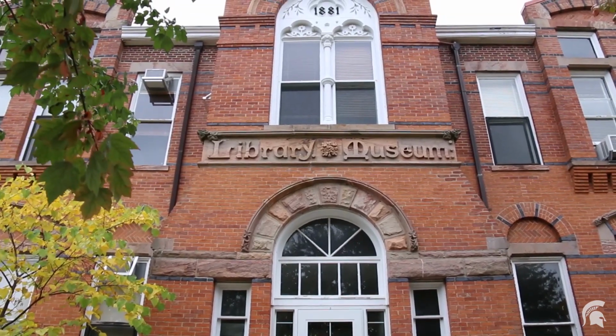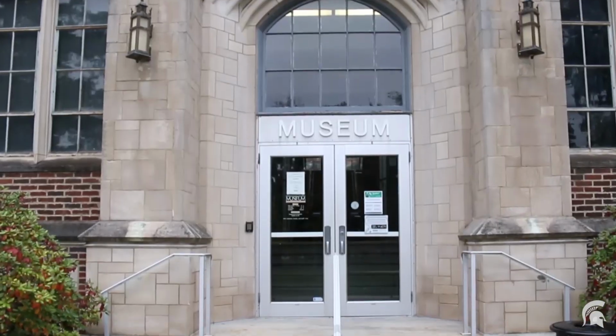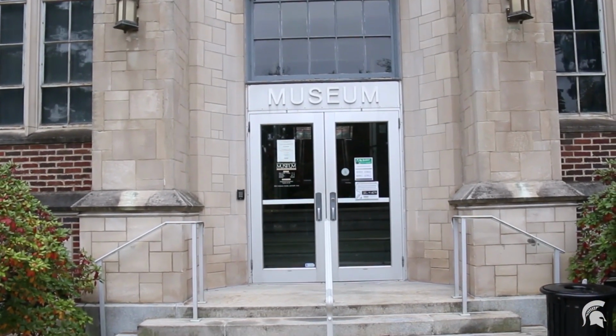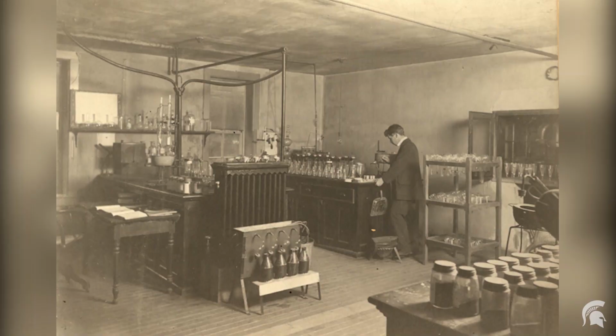Museum collections were originally housed in Linton Hall, just to the northeast of here. The current museum building was finished in 1925. Until 1994, the basement of the museum housed some of the archaeology offices and labs.